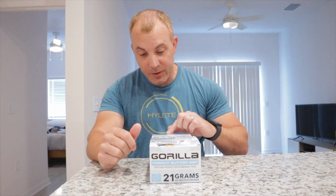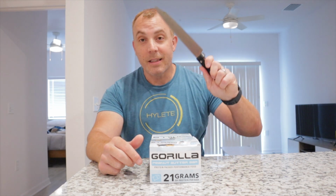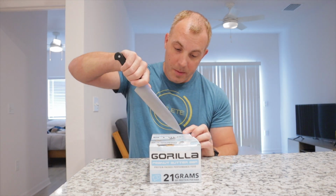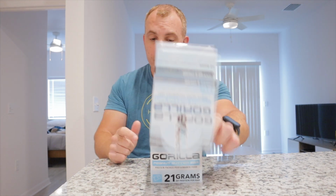It's unopened, just got these today. Still got that little sticker on the opening front tab here. So we're gonna grab a little unboxing knife and open this up. There we go. All right, typical packaging, although it's longer and less wide, so I don't know if that means the bar is gonna be shorter. Why don't we just take a bar out and have a look?